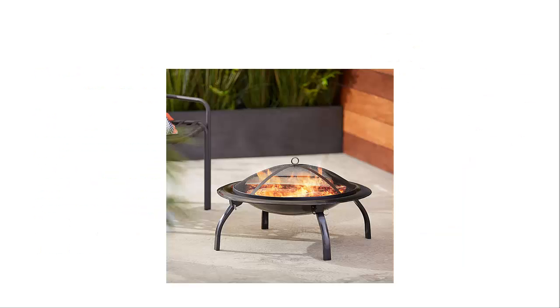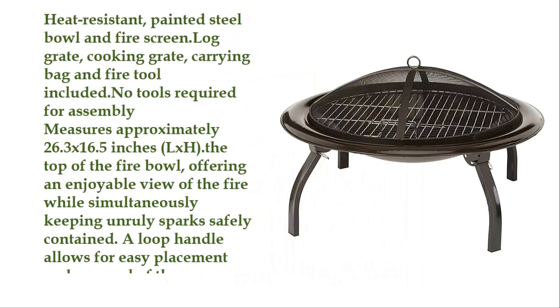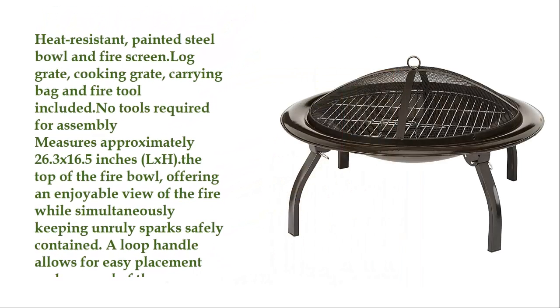2. Amazon Basics 26-inch Portable Folding Fire Pit. Heat-resistant, painted steel bowl and fire screen. Log grate, cooking grate, carrying bag and fire tool included. No tools required for assembly. Measures approximately 26.3 x 16.5 inches, L x H.